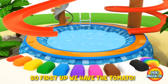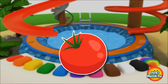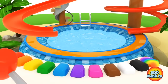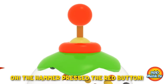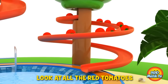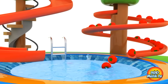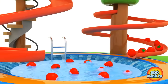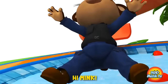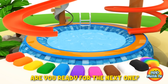Alright, so first up we have the tomato. Do you know what color it is? That's right! It's red! Great job! Oh, the hammer pressed the red button! And wow! Look at all the red tomatoes rolling in the pool! Wow! Oh, look! And Mink, too! Hi, Mink! Okay, are you ready for the next one?